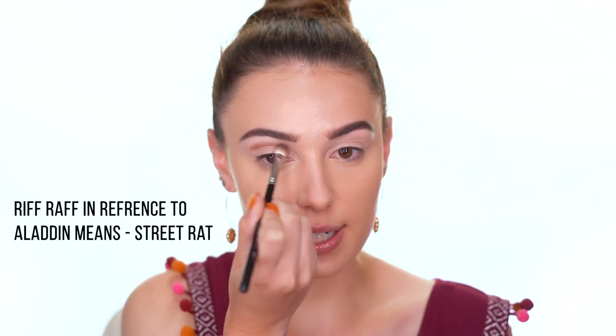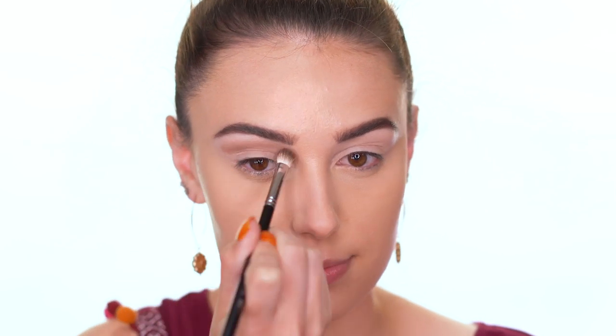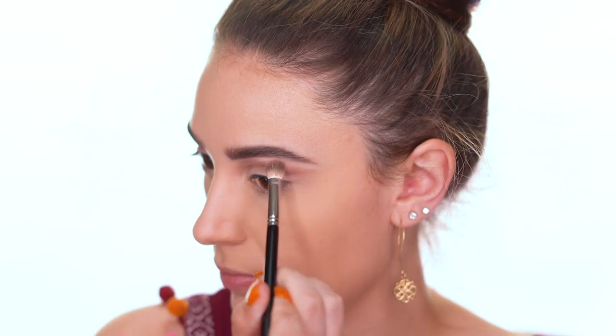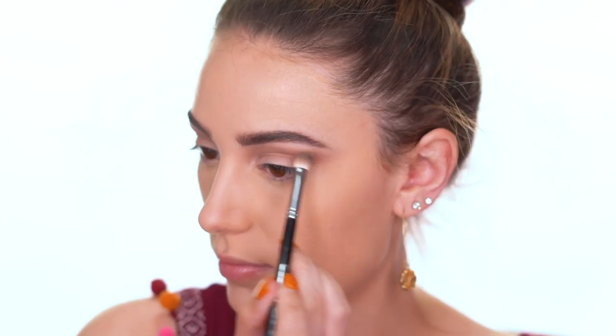I'm gonna blend this color into the crease, and this is one of the only transition colors in the palette that is like a brown transition. The other one that is matte is actually like a light pink. So this is the only one that I probably would use in the crease. And this is described as a mauve matte. One thing you can't deny about MAC shadows is their ability to blend just so seamlessly and easily, and they're never patchy, at least for me.